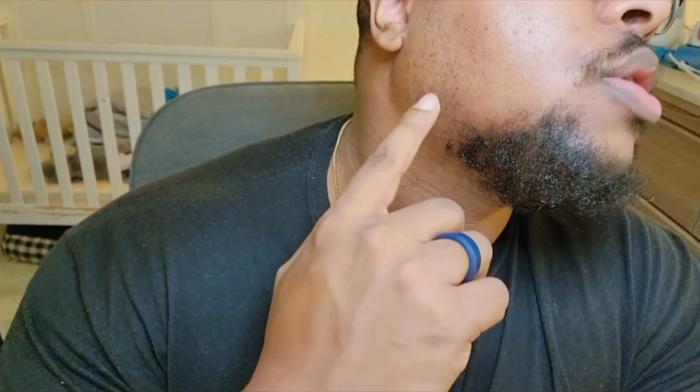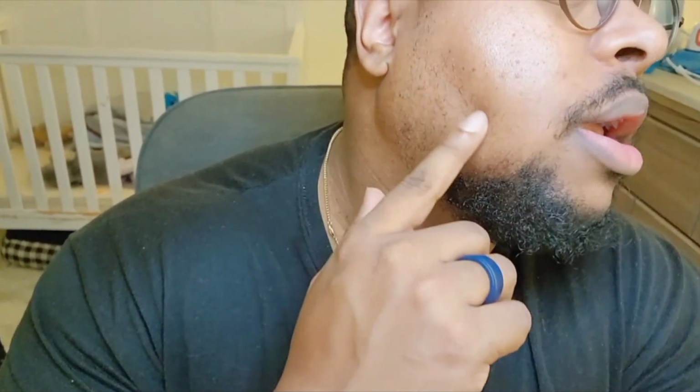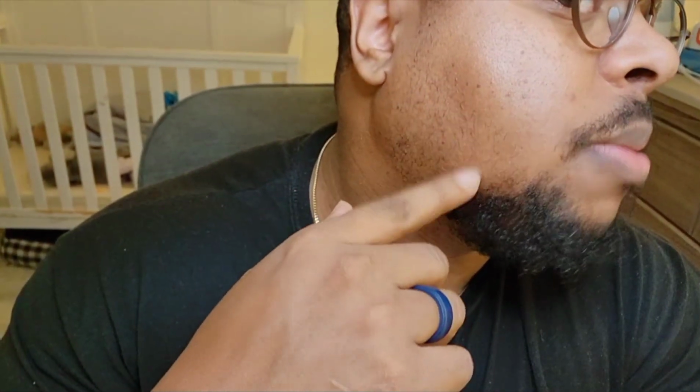Let me go and get y'all this close-up view. As you can see, I got a whole bunch of hairs coming in right here that I cut. And like I said, it's been 5 days. They coming in nice. This is my stronger side than the other side. And this is my left side. I got the front-facing camera on me, so that's why it looked like it looked. But yeah, this is my left side, my strong side.